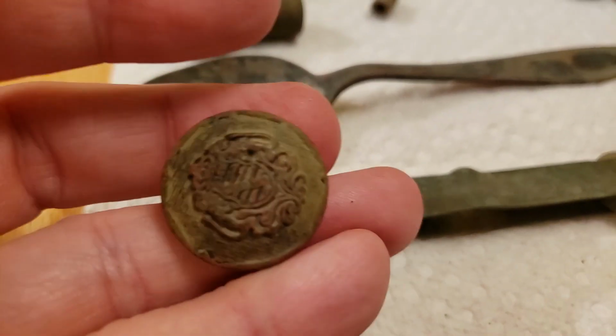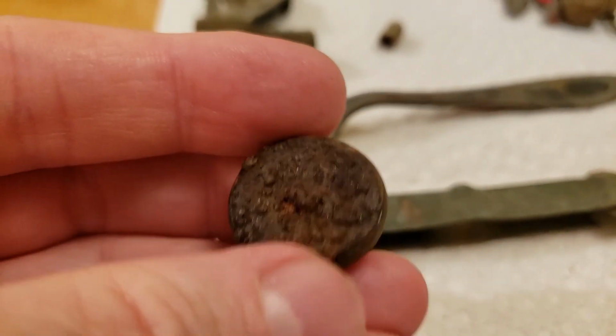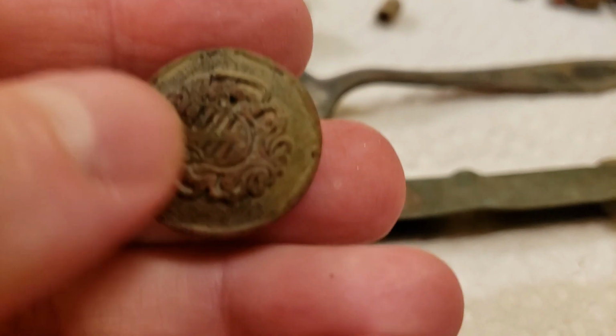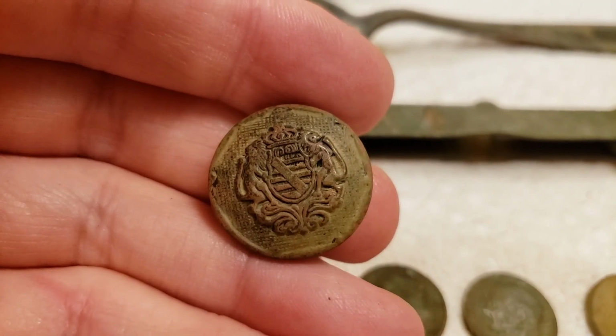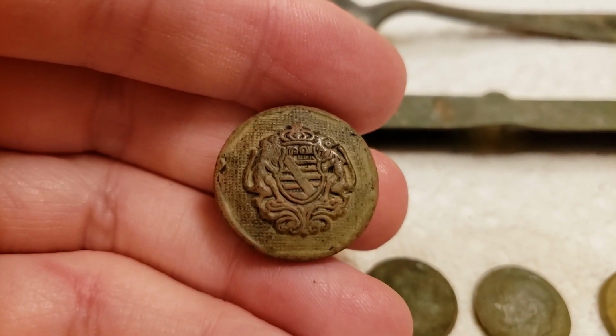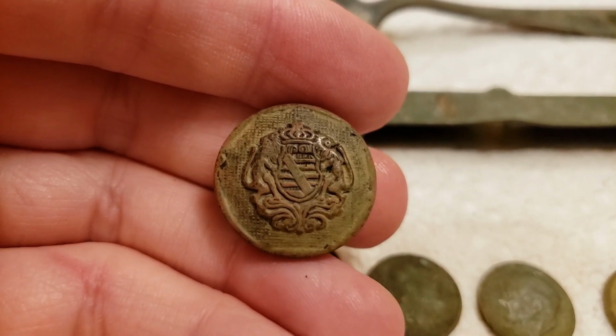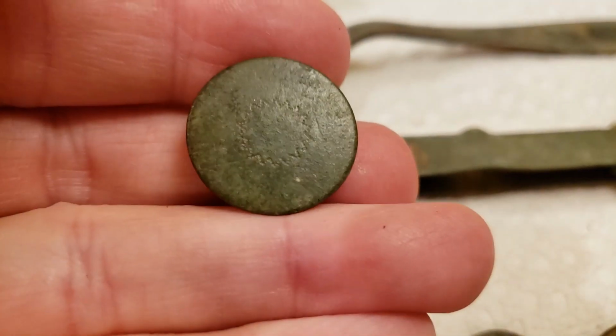Found one button that was older, but not that old. It is iron backed, but it has a nice cool front. But again, I don't think this is horribly old. I would be hesitant to say that this goes older than the 1950s. But this is a different story.